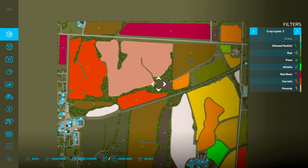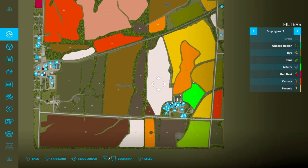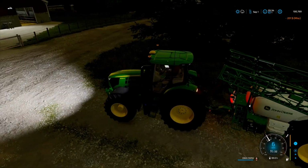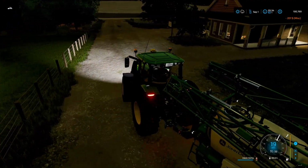So I fast forwarded until October, which is, I'm running 3-day season, so I fast forward to October, and the carrots had been replanted in this field and this field, but I had no equipment. So if you're going to add the premium stuff in, you're going to be stuck with it as far as I can tell.